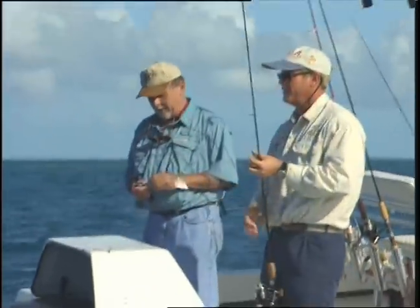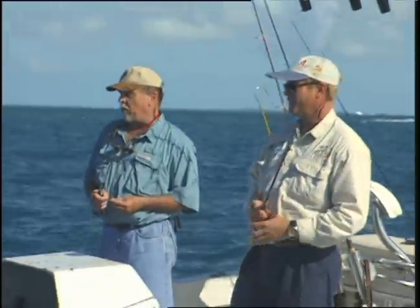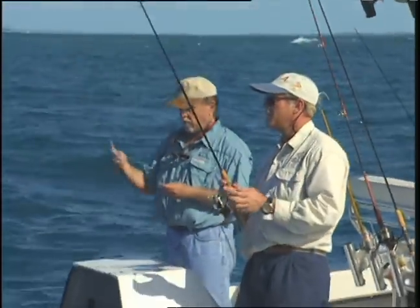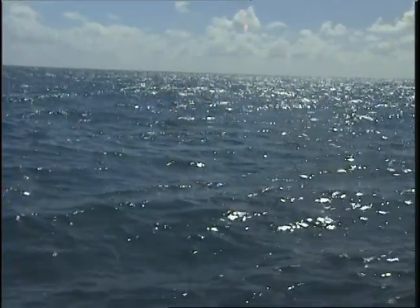Like piracy, huh? Yeah. Of course, the Spanish treasure ships used to wreck along here too, all the way to the Marquesas. They about got all those cleaned out now, don't they? There's still some more gold out there.